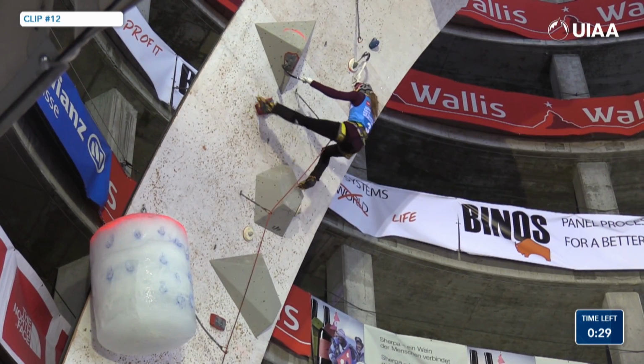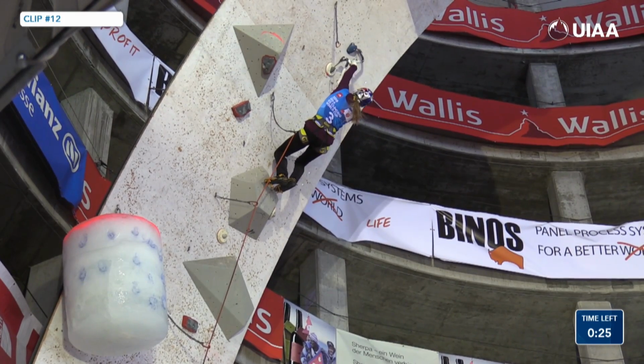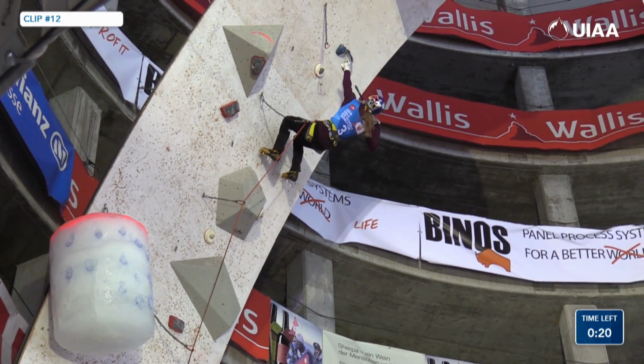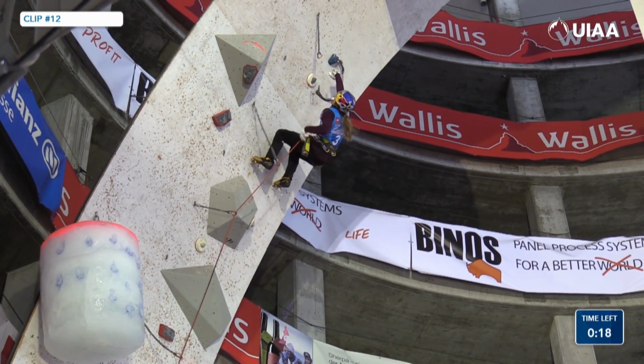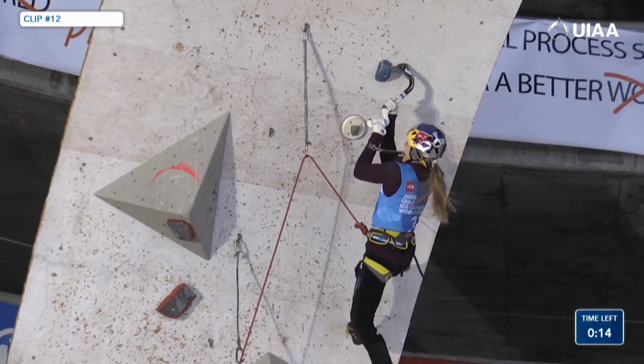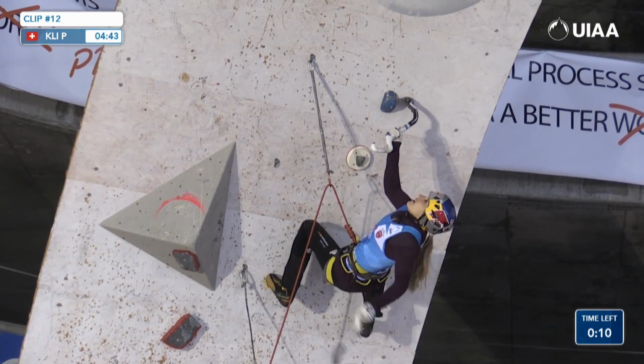Hits the right hand. And she hits that hold. 30 seconds to go, looking really, really strong now. Ale Petra Klingler places that left tool, needs to make that clip. Come on, Petra. Question is, is she going to be fast enough for a top? She's got another 15 seconds on the clock there, and she doesn't seem to be slowing down. Good, Petra. Come on.